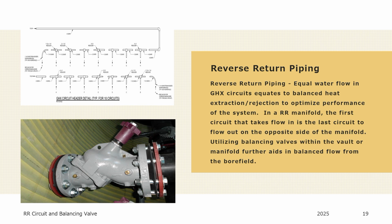So, what Kim had laid out earlier, the balanced flow that you achieve with a reverse return piping system, you can further improve that balancing with a balance valve utilized inside the vault. That balance valve will also help you balance the flow from the vault to the building.